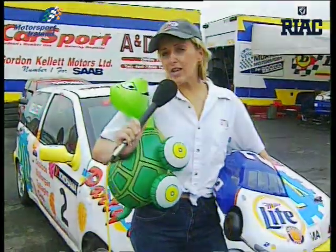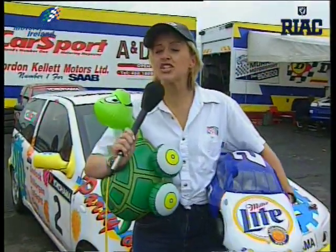Well, you've heard of the tortoise and the hare, but Gordon Kellett certainly isn't any tortoise, although he has managed to win the championship with only 1 race win. But don't worry, that all-important 2nd and 3rd is still up for grabs in the Yokohama Italian Saloon Car Series.